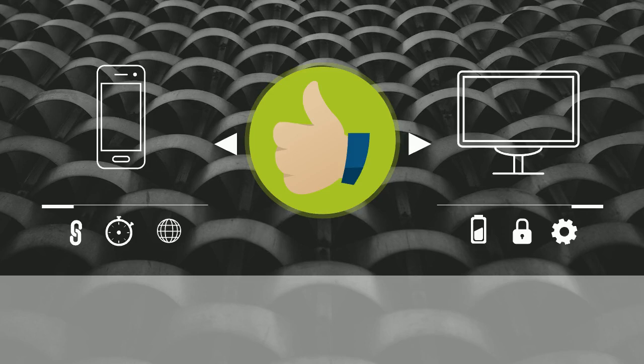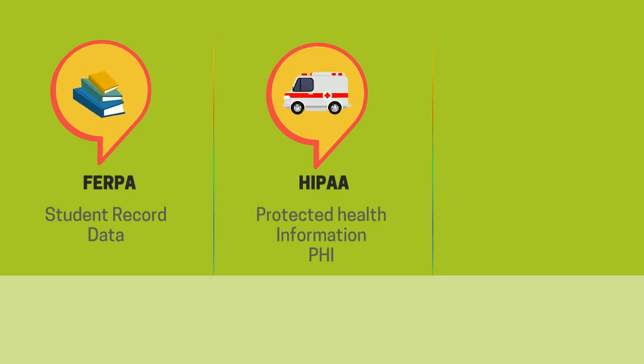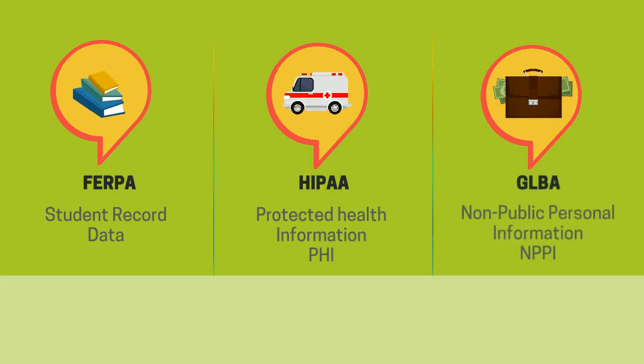Depending on the type of information, most regulations outline allowable disclosures. For FERPA, student record data can be disclosed to school officials with a legitimate interest. Under HIPAA, protected health information can be disclosed for treatment, payment, and healthcare operations without patient consent. Under the Gramm-Leach-Bliley Act, non-public personal information can be disclosed to a consumer reporting agency in accordance with the Fair Credit Reporting Act. Under most privacy regulations, some level of disclosures are allowed under certain circumstances without the need for obtaining consent. However, most regulations also require that the disclosure be necessary.